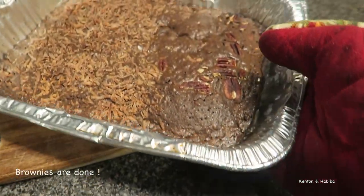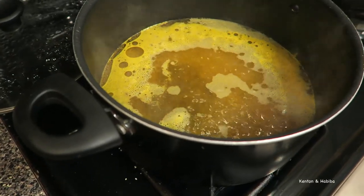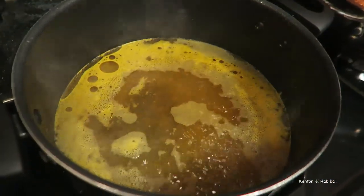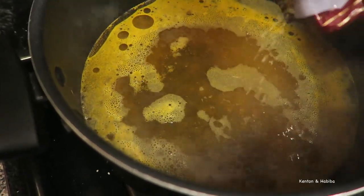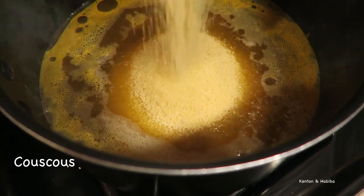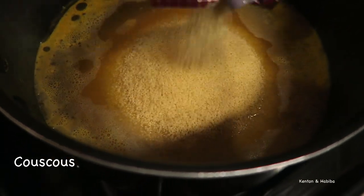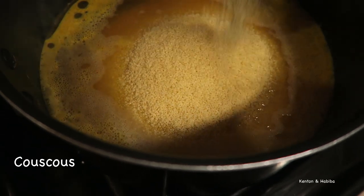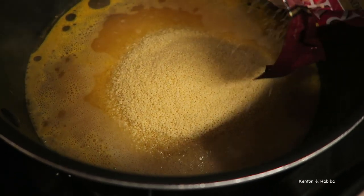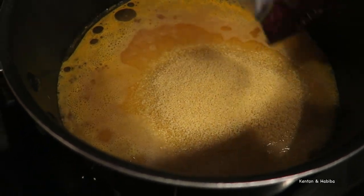Brownie smells so good. But first, we gotta finish the couscous to go with the fish. So couscous is like a Moroccan type of pasta. You can see it's very fine. I'm sure most of you have had couscous before, but if you haven't, it's like a grain made with semolina flour, and it's so easy.